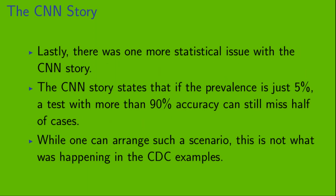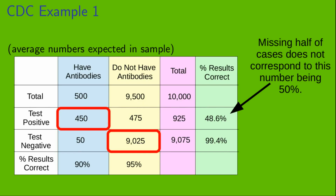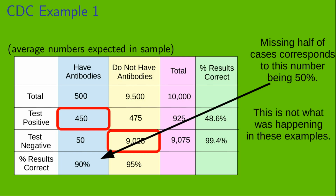Lastly, there was one more statistical issue with the CNN story. The CNN story states that if the prevalence is just 5%, a test with more than 90% accuracy can still miss half of cases. While one can arrange such a scenario, this is not what was happening in the CDC examples. So, missing half of cases does not correspond to half of the people who test positive not being true positives. Instead, missing half of the cases corresponds to half of the people who have antibodies getting negative test results. That's not what was happening in the CDC examples.